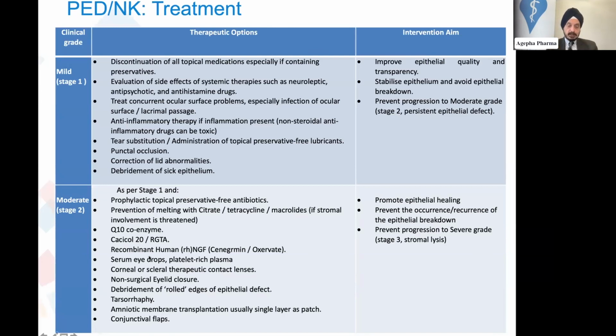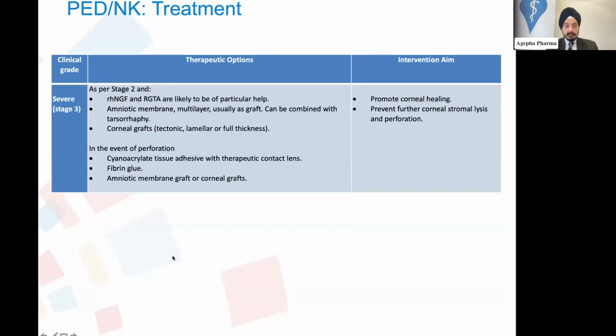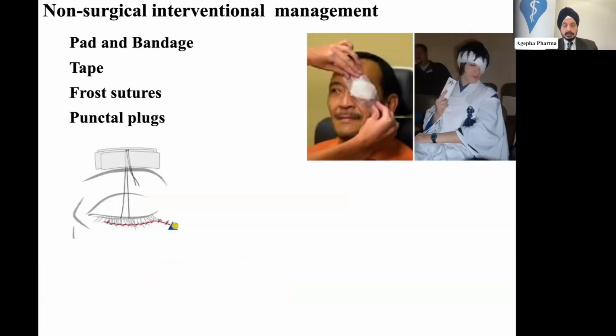And that's where the nerve growth factor comes in: your serum drops, bandage contact lenses, and non-surgical lid closure, like with botulinum toxin or with the pad and bandage, tarsorrhaphy, amniotic membrane, all those things come in here. You promote the healing and prevent it getting worse. And when it does go into stage 3, then those treatments, more of the same. But if you get complications like gluing or like a perforation, then you use gluing and amniotic membrane grafts. So those are the principles of treatment. These are just some examples.